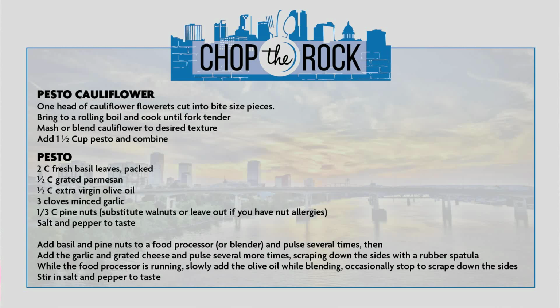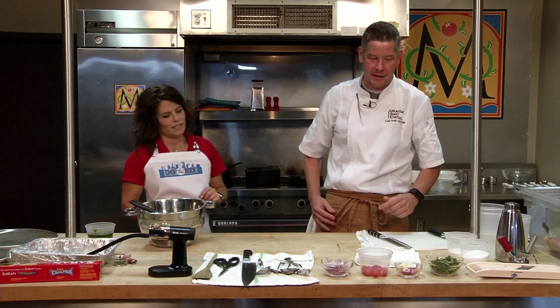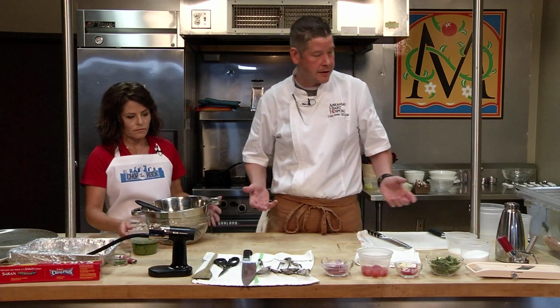Gotcha. And cauliflower is like the new thing that everyone's mashing up and making things out of that don't taste much like cauliflower when they're done. That's right. A lot of times people add cream and butter to it, but this time we're just going to add pesto and a little salt and pepper and make it really healthy, nutritious, that sort of thing.